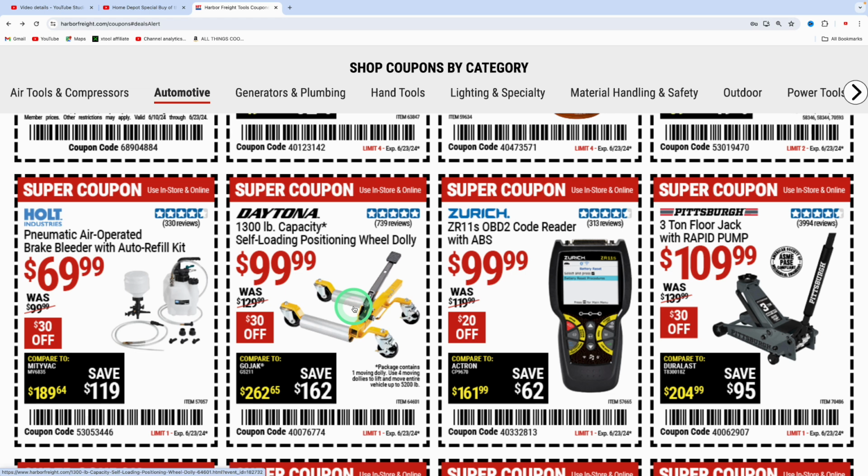Here we got the Daytona 1,300-pound capacity self-loading wheel dolly. These are super nice, but man, they are expensive. $100 a piece. So you need 4 of them, so you'll be spending over $400 for the set. But these are a really premium wheel dolly. I'd like to see those drop a little bit more, but these are still fairly new, so we'll have to wait a while on that. Got the code reader here for $100, and then we got the 3-ton jack by Pittsburgh, $110 for that one.